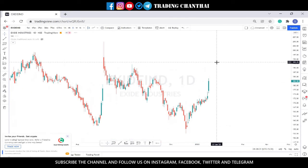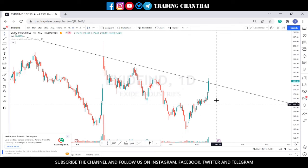The next stock is Exide Industries. Exide Industries was also giving a breakout today. It has just closed above the trend line, so we have to wait and watch what it is going to do tomorrow. This cannot be considered a good breakout, but still it has closed above the trend line, and the volume is also good. Still, we have to wait and watch what it does in the next 2 or 3 days.